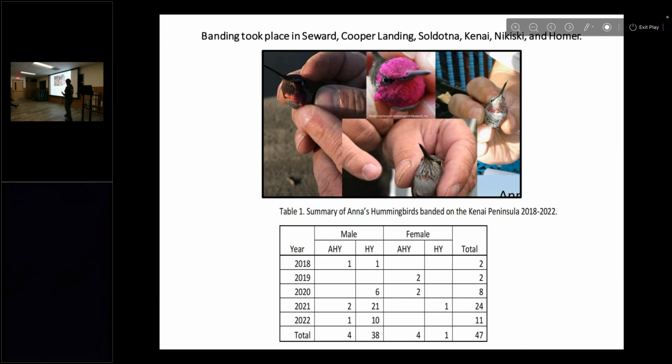So you can see he has only a total of 4 adult males. He's got a ton of young males, a handful of adult females, and only 1 hatch year female.